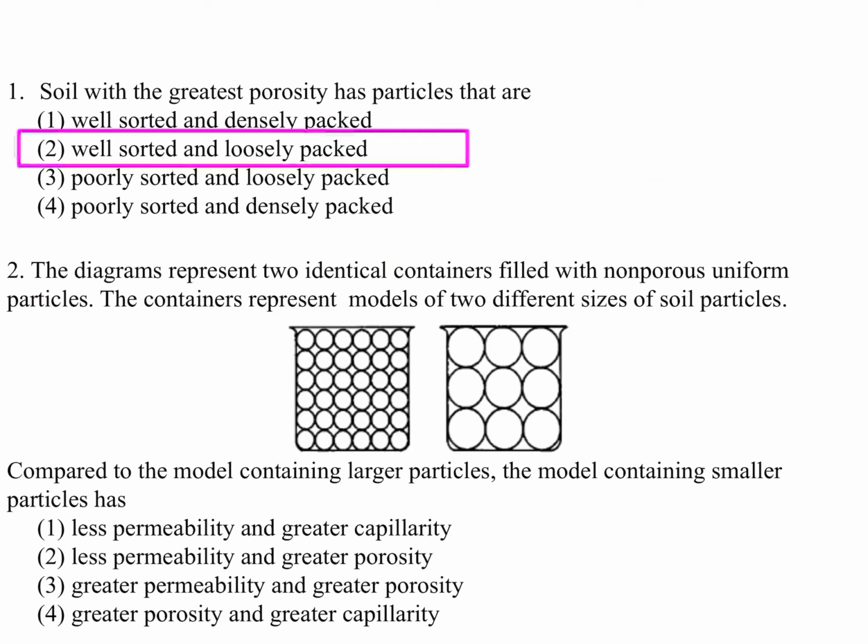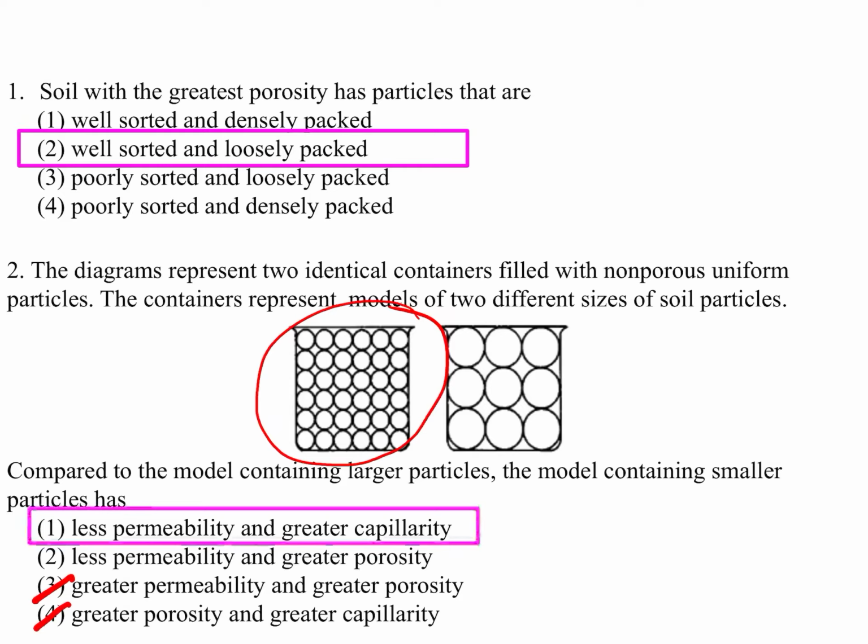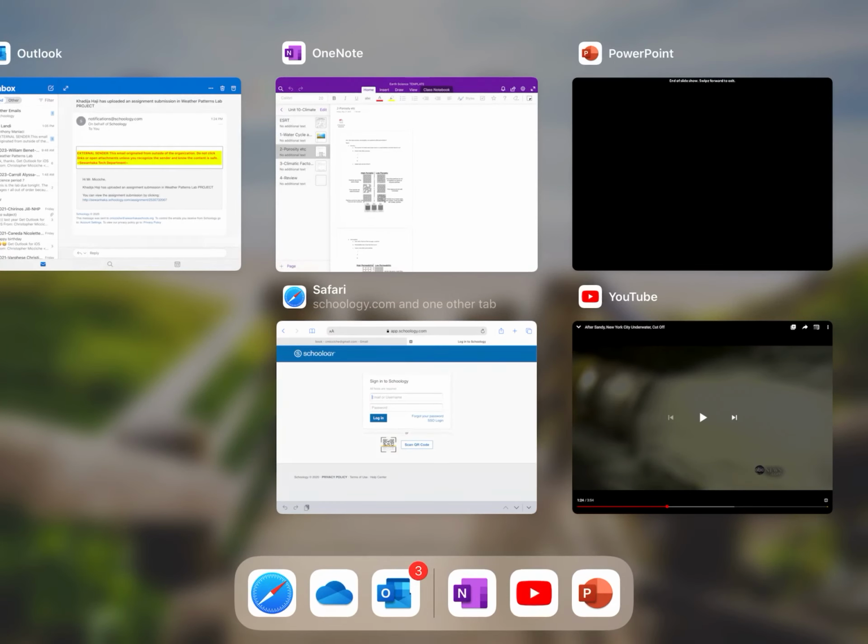2, the diagrams represent 2 identical containers filled with non-porous uniform particles. The containers represent models of 2 different sizes of soil particles. Compared to the model containing larger particles, the model containing smaller particles has... All right, this is one of those questions where you got to be careful on the wording. The model containing smaller particles, whatever choice you choose, has to be talking about this one, okay? So if it is smaller, it will have less permeability and it will have greater capillarity. Remember what we said, the smaller the particles, the more capillary action they have.